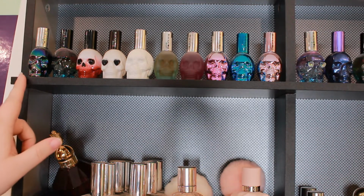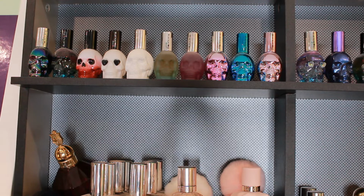But I did have a huge obsession with all these Hot Topic perfumes. A lot of them I would get, even if I didn't really care for the smell, I would get them just because I was really into the collector mode of them, and they were all so cute and I still love them. So we're gonna go through these all real quickly.